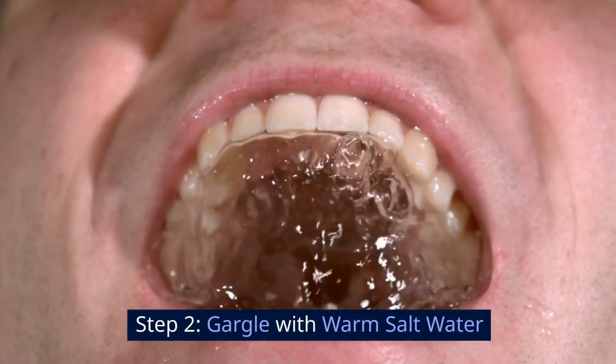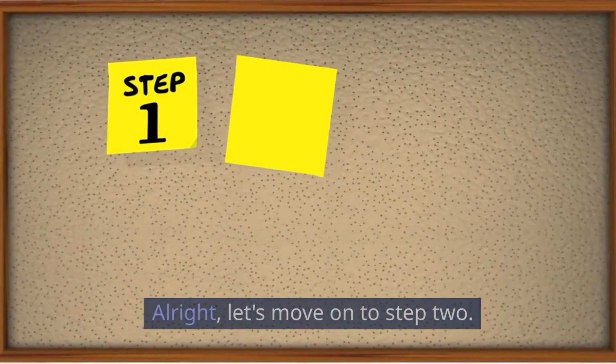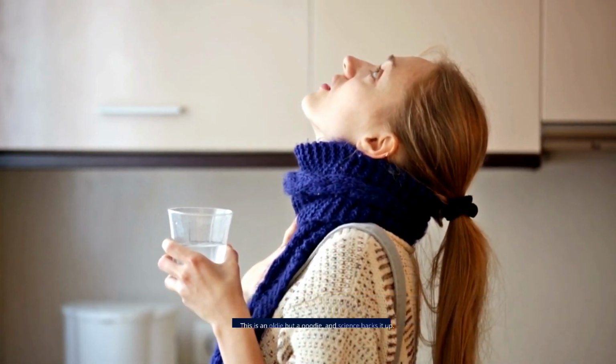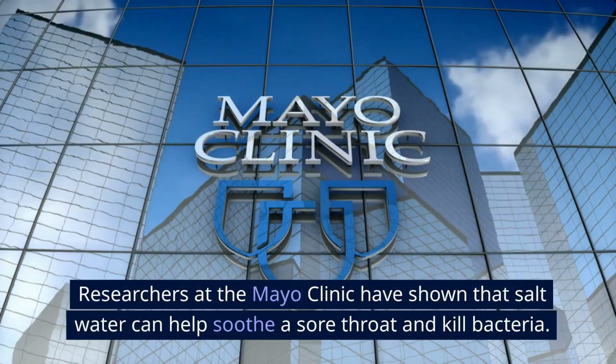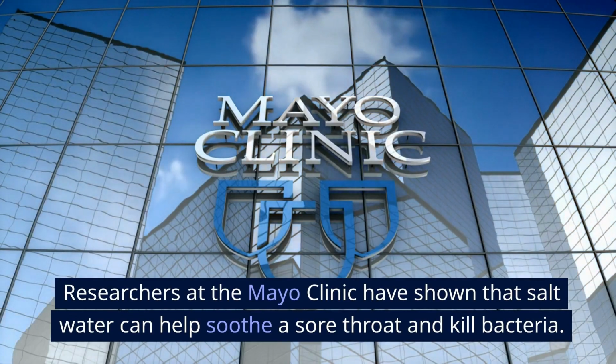Step 2. Gargle with warm salt water. All right. Let's move on to step 2. You'll want to start by gargling with warm salt water. This is an oldie but a goodie, and science backs it up. Researchers at the Mayo Clinic have shown that salt water can help soothe a sore throat and kill bacteria.